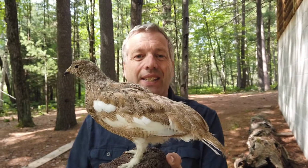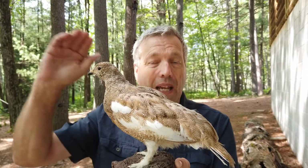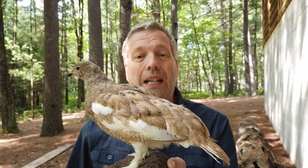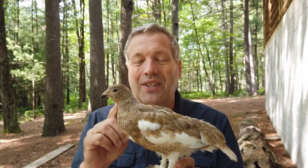The ptarmigan is a grouse-like bird, but they like to live in the tundra, either way up north or way up high in alpine tundra in the mountains. Now this is a white-tailed ptarmigan, and you can see there's some white in the tail. That kind of makes sense, but here's what's interesting.